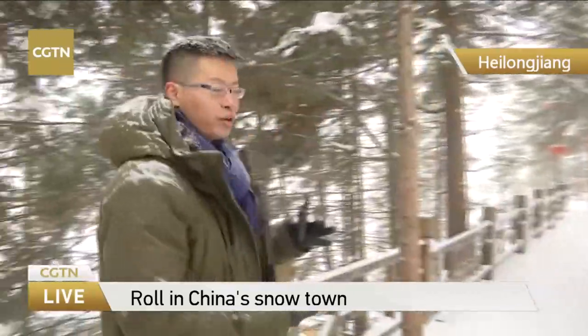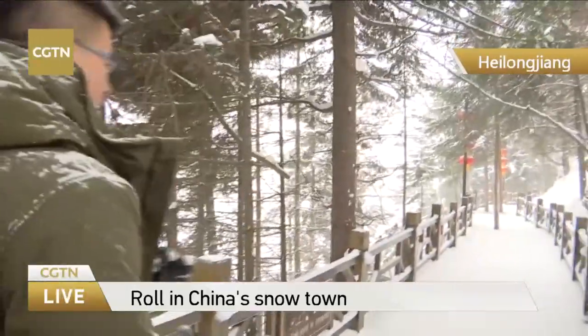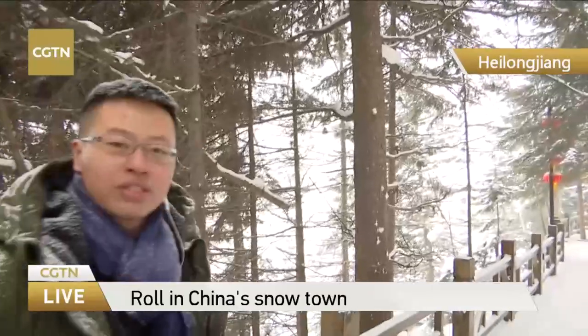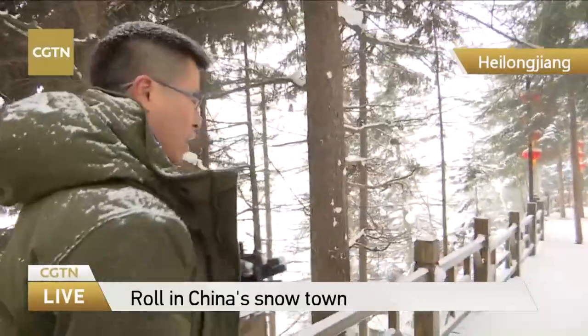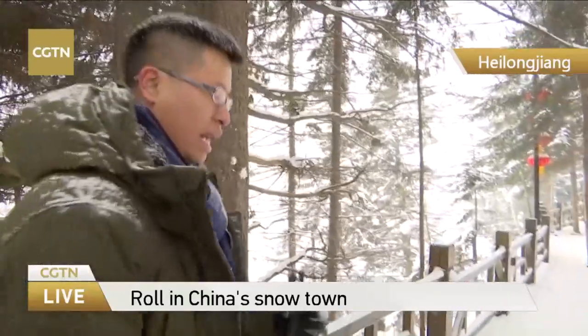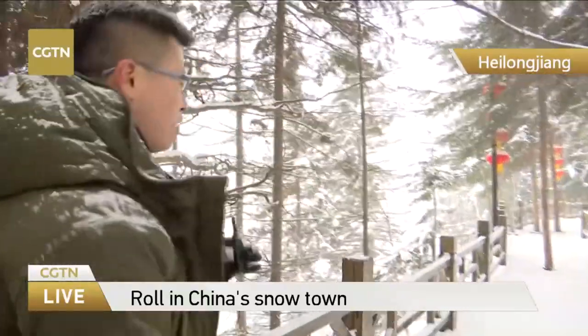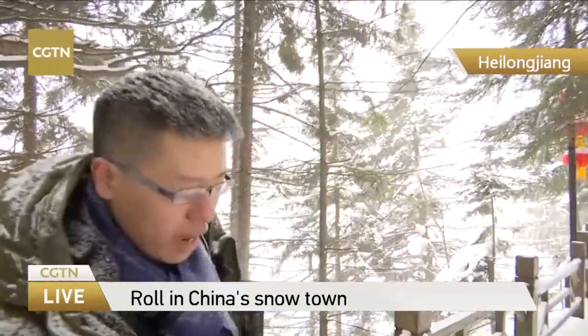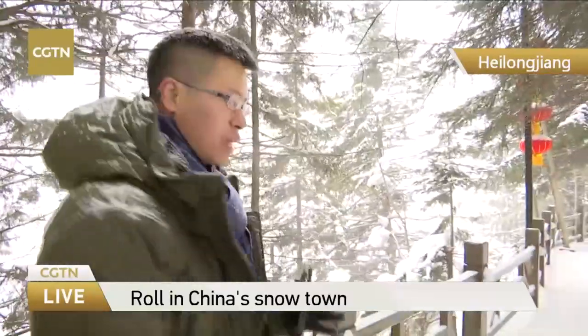Snow Town, as we told you, is known as Xuexiang in Chinese, and it was formerly known as the Shuangfeng Forest Farm. And just to give you a brief introduction in terms of where we are, the location. It's actually located in Heilongjiang, and we're at an elevation of 1,500 meters. And this place is about 300 kilometers away from Harbin City, which is the capital city of Heilongjiang province.